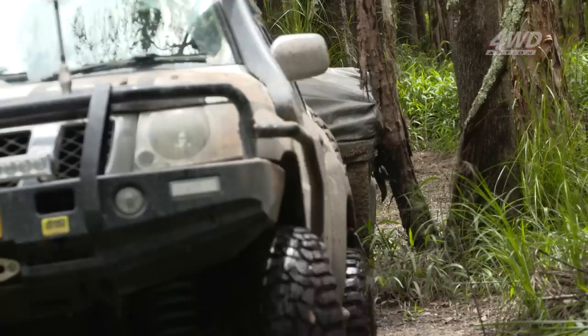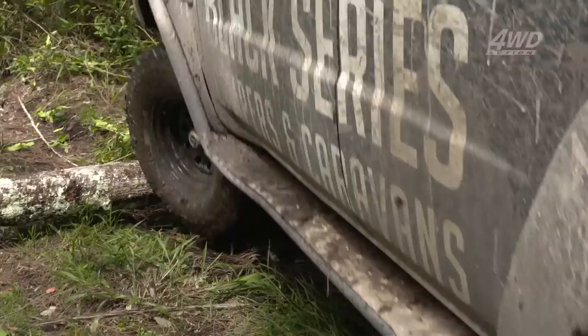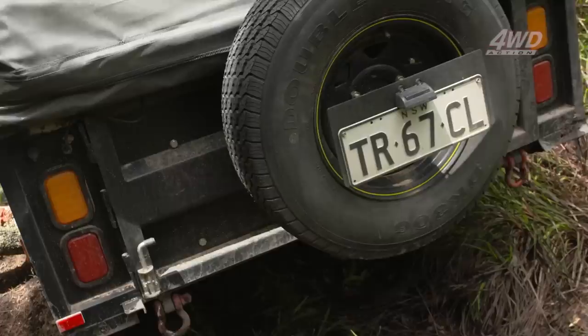Nick's doing exactly the same thing, and you can see just how tight the tolerances are here. Yeah, Nick's really concentrating there. You can see him just keeping an eye on that camper trailer in the rearview mirrors. He's doing good. Didn't have a choice there.